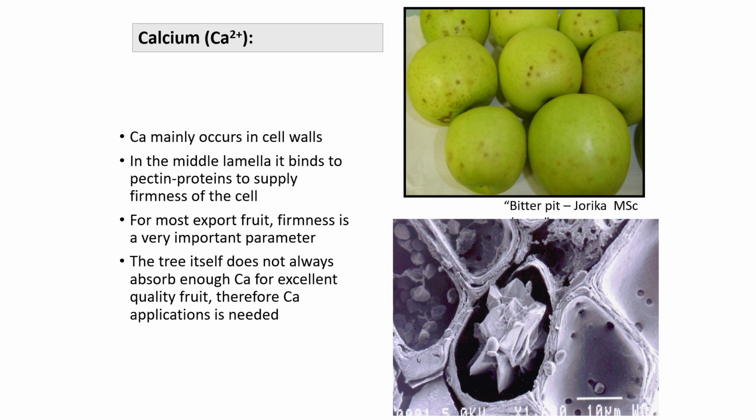So if you look at calcium, this is the nice one for me, as I worked with that also, and I've done some of those photos. It was very nice working with the bitter pit project. So calcium is mainly in the cell walls, that's where you need it. Where we need the calcium to be is in the middle part of the cell wall, which we call the middle lamella. So we want it there to form the pectin proteins that help with the firmness of the cells. Firmness is of course a good parameter of fruit quality, so that's the role that calcium plays.